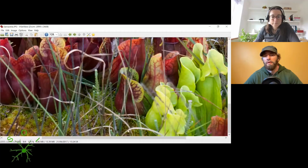And so do you consider the pitcher a key innovation? Is it something that's triggered diversification, the ability to invade novel habitats? Clearly, it's something that gives you the ability to tap into a new resource zone, right? Definitely. The ability to trap and digest insects has evolved multiple times in plants, and not just through pitchers, but also through other mechanisms like sticky leaves and suction traps and all sorts of different trap designs.